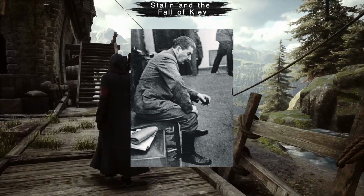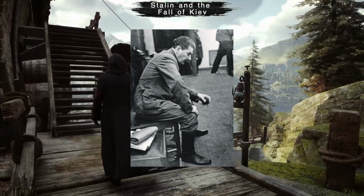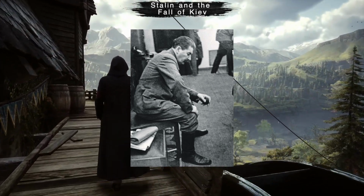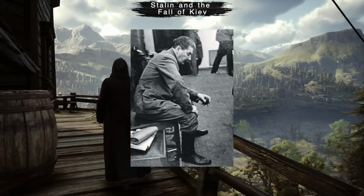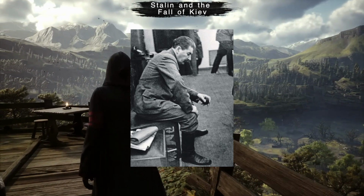The Battle of Kiev was a catastrophic defeat for the Soviet Union, with nearly 700,000 Soviet troops encircled and captured by the Germans. The image captures a moment of vulnerability and defeat, which was carefully kept hidden during Stalin's reign. The photo remained suppressed until after Stalin's death, revealing a side of the dictator that the world was never meant to see.